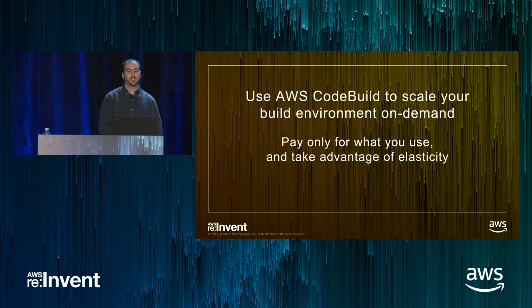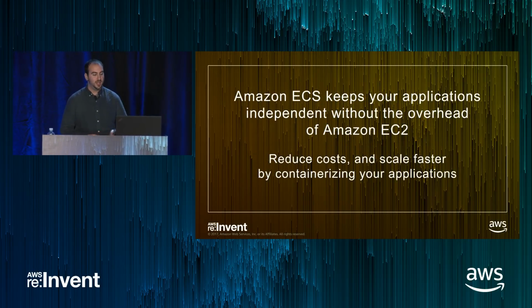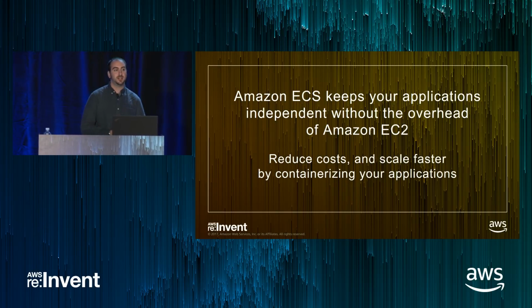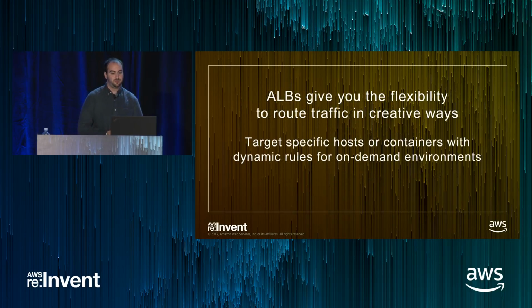As Louis first mentioned, you can really use AWS CodeBuild to scale your build environment on demand. And we really like the pricing model here where you're only paying for what you're actually using. You don't have to worry about idle instances sitting around costing you money. You can really take advantage of this elasticity. Then we spoke a little bit about ECS and how it lets you keep all of your applications independent without having to worry about problems with multi-tenancy, but it also keeps the cost down by letting you run a lot of things on a single EC2 host. And you're able to scale a lot faster, too.